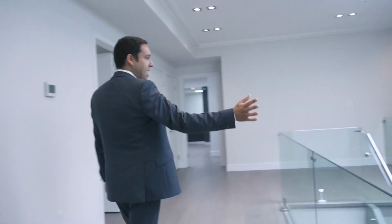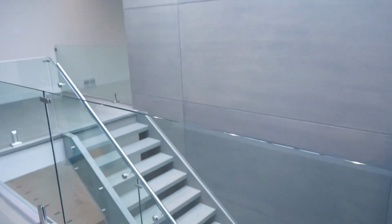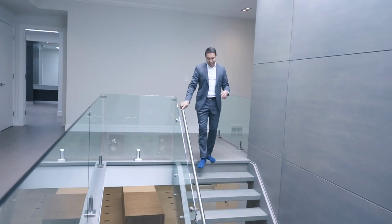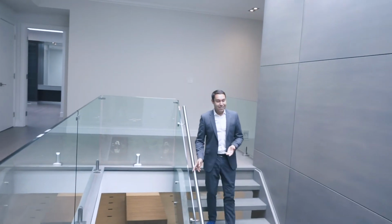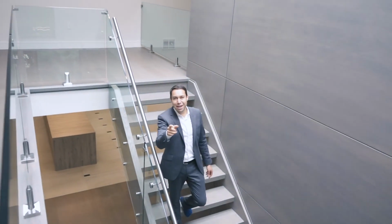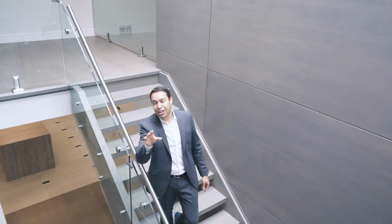By the way, did I mention this beautiful foyer and the glass railings? Most homes with the $4 million will have iron pickets, and this here comes with a glass finish. You know it's beautiful, right? Now the question is, are you ready to make an offer? Because if you are, you know how to get a hold of me.